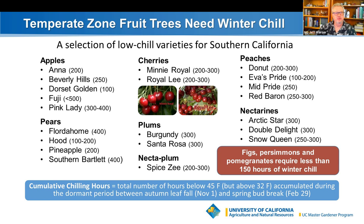Things like figs, persimmons, and pomegranates, they don't really need to select for that because they naturally require little chill. Only 150 hours, usually quite a bit less than 150 hours. That's sort of on the high side for those.